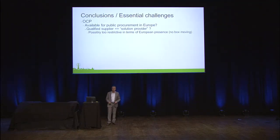We cannot just go and buy from the US or Taiwan. We really have to have some component or the manufacturing happening here somewhere in a CERN member state, like France, for instance. And we don't allow just box moving, so resellers don't count here. It really has to be something significant. For a typical server, what happens is that they get the bare bones, slot in the memory and the disks, package it, and test it and make sure that it works. So something like that we would like to see an OEM doing for us in Europe for OCP.